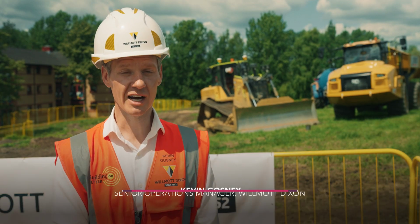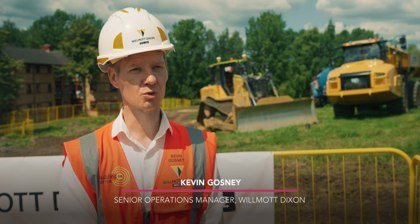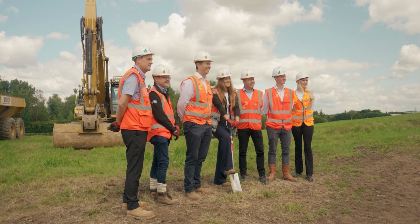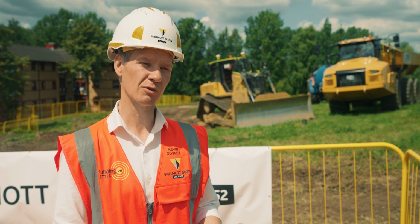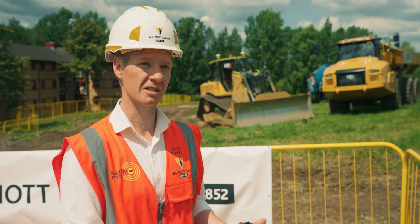We've got some very high targets that we want to achieve on this project. That includes 25% local spend within a 10-mile radius and 50% spend within a 13-mile radius. That's the same with employing local labour as well. As a builder, I think the greatest impact we can have and what we can look back on is the legacy, and by giving local people, local businesses the opportunity to get involved with a scheme like this, it's huge.